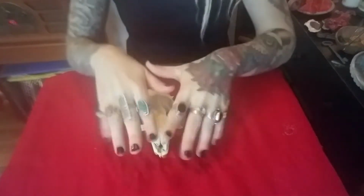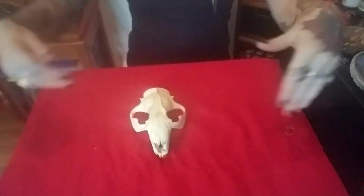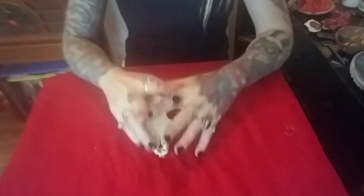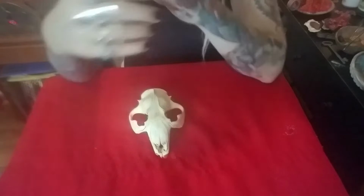Today we're talking about my rings, where I got them, what stones are in them, and what they mean, okay? So what shall we start with, the left or the right? Let's start here.